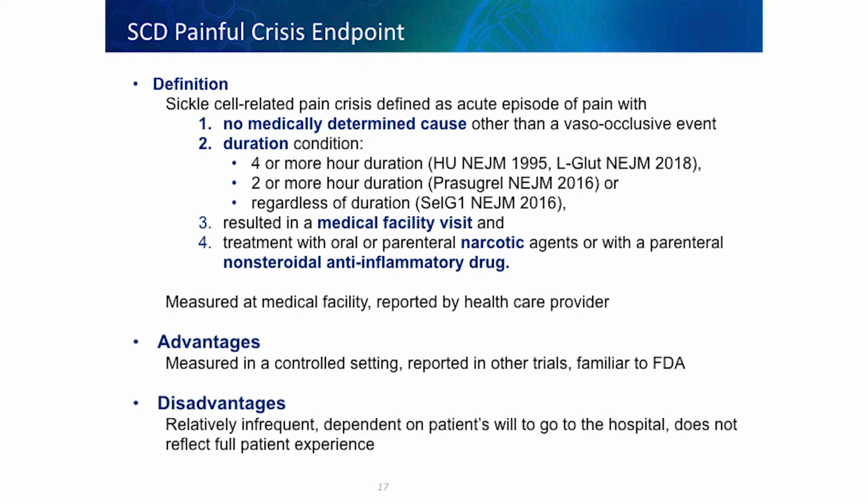But here, this is about actual medical utilization. And actually the duration here, depending on the clinical study that you looked at, some required at least 4 hours, some were 2, and some were regardless. But again, this was all about a medical facility visit that was required to ring the bell that yes, you are having a crisis. You also then had some criteria around parenteral narcotic agents or NSAID agents while you're in the clinic. So again, this is all above the iceberg.